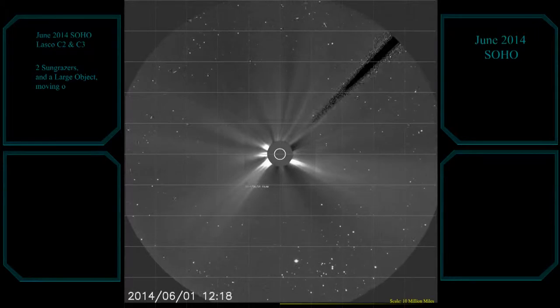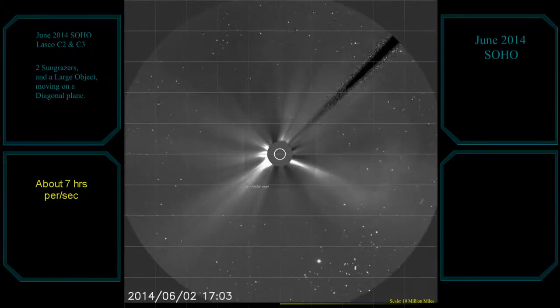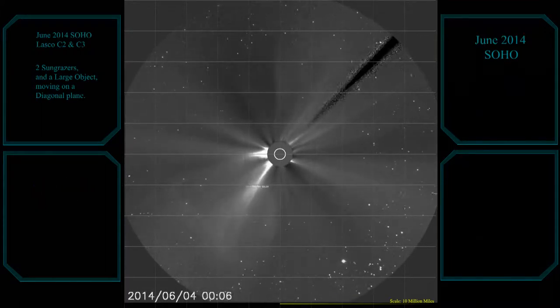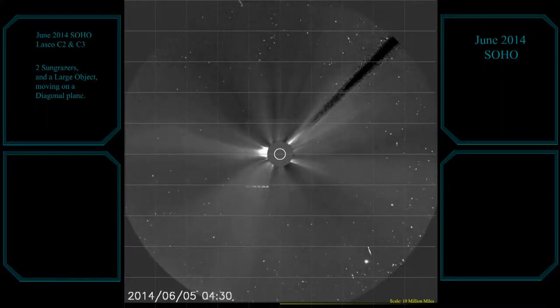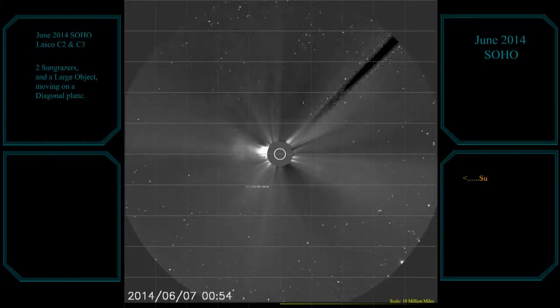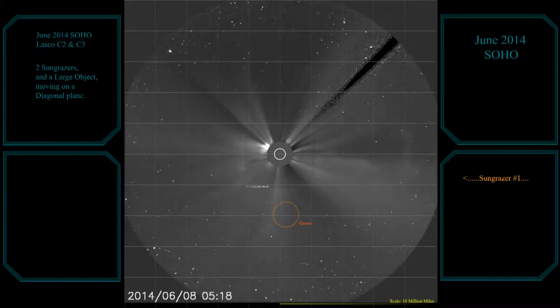June SOHO, LASCO C2, and C3. The time scale is about 7 hours per second. We have a Sungrazer approaching from about the 6 o'clock position.